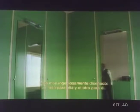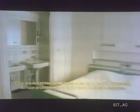This striking green room was the dressing room of Mr. and Mrs. Sonneveld. It's very cleverly designed. One side was for her and one for him. Here again, the emphasis is on practicality, which is why a little light goes on when the door opens, like a refrigerator. This was the Sonneveld family's guest bedroom, though they probably didn't have very many guests.